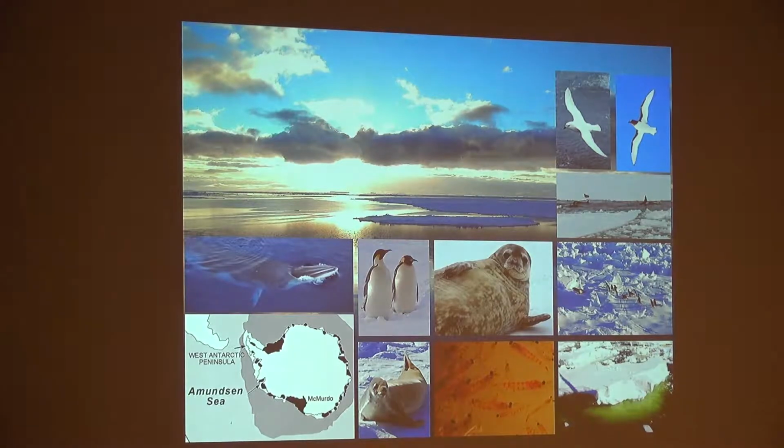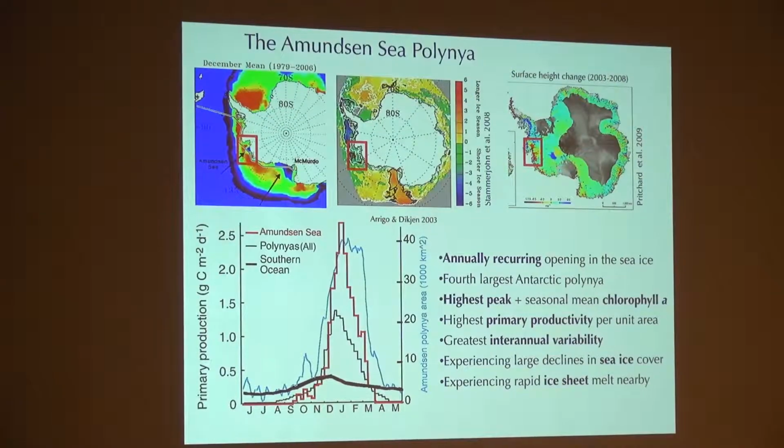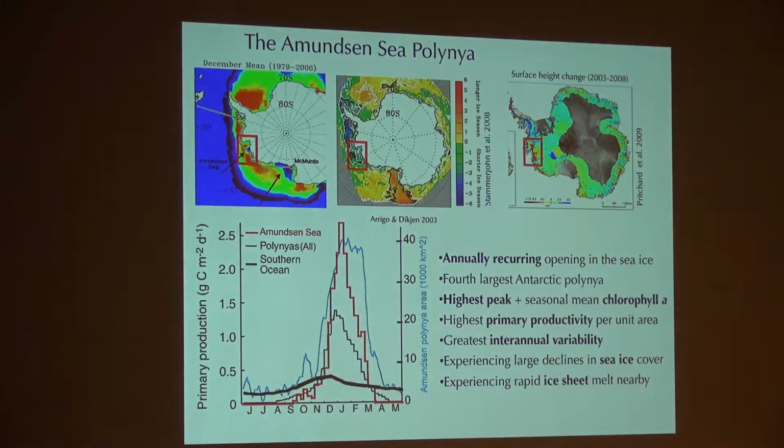Lots of life in the Amundsen Sea polynya. We saw all these kinds of guys, especially when sea ice was present. And the reason there is so much wildlife there is because it's such an incredibly productive system. So the Amundsen Sea polynya is unusual for all the polynyas around Antarctica. It's the highest peak and seasonal mean of chlorophyll a, the highest primary productivity per area. It's got the greatest interannual variability in terms of the productivity as well, which is interesting.